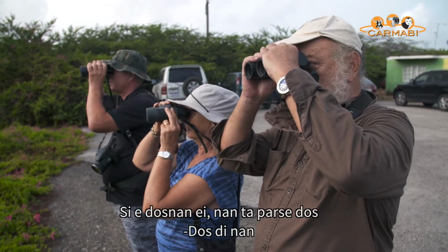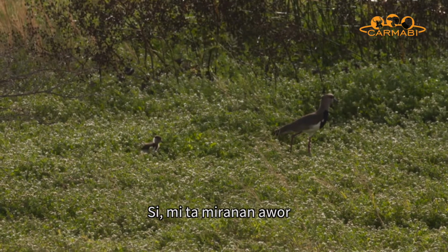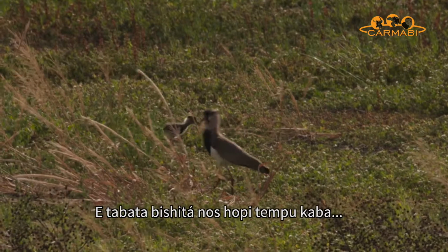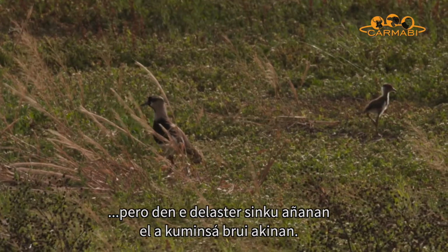Yeah, those two, it looks like two. But... Two of them. Yes, do you see them? Oh yeah, I see it now. Yeah. Great. What you see is a southern lapwing, which has been here for a long time, but in the last 5 years they've started to breed here.